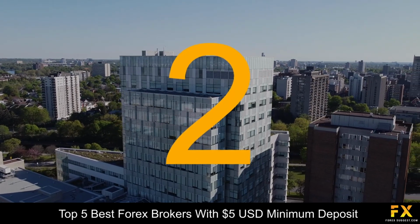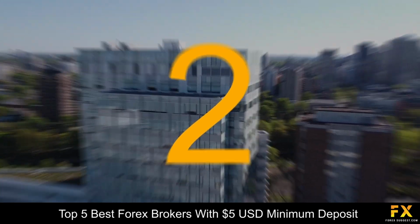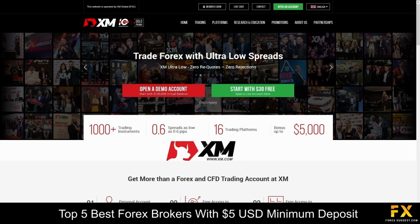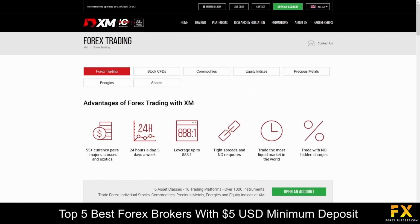At number 2 on our list is XM. XM is a globally regulated financial broker that operates with clients from over 196 countries and offers support in 30 different languages. Their main branch is located in Cyprus and is fully regulated by the CySEC. XM specializes in trading through Forex, stocks, commodities, indices, metals, energies, and shares.